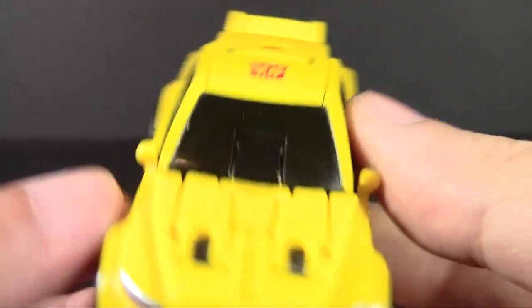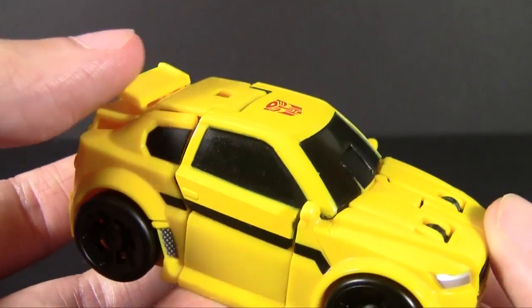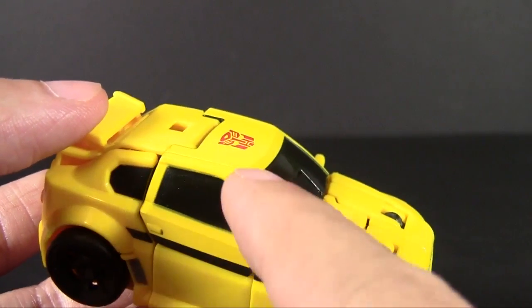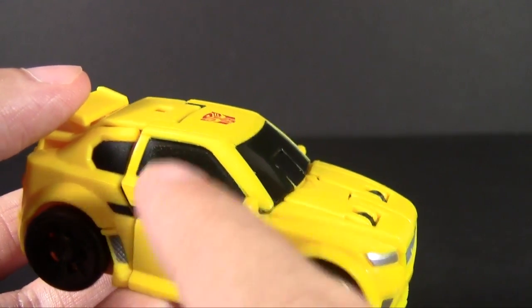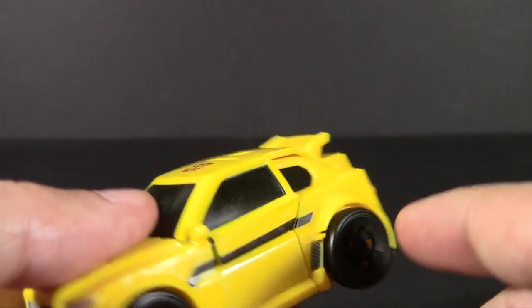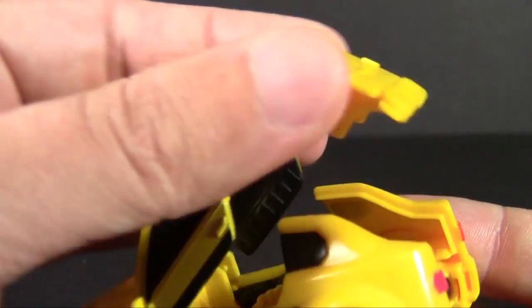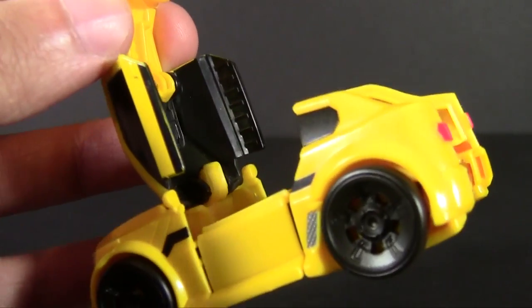Here's the odd thing about the toy. I'm not sure if I'm actually getting this on camera. In the bright lights, it's a little bit harder to see, but can you tell how the area around here, the yellow is a different shade? It's a brighter, a little bit paler than the rest of it. It's because this entire section, as you can see if I flip it up, is molded in black and then painted over in the yellow.